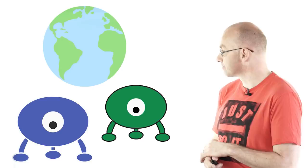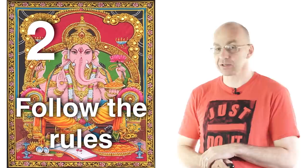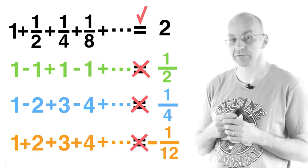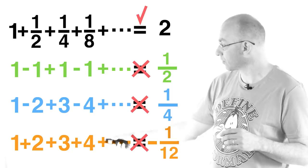Okay, so in level 2, we're actually going to focus not so much on what happens on other planets, but what happens on Earth, okay? So level 2 is about following the rules. What are the rules for dealing with these sorts of things in standard calculus? What makes this right and all of these wrong? Well, the short answer is that this guy here on the left, which is called an infinite series, is convergent and has sum 2, whereas all of those guys here are divergent.